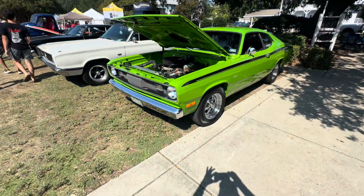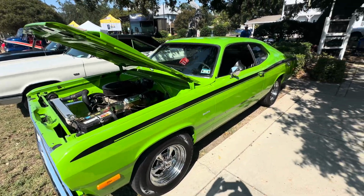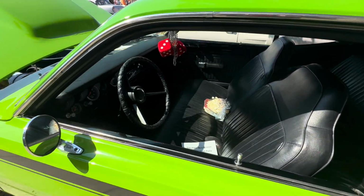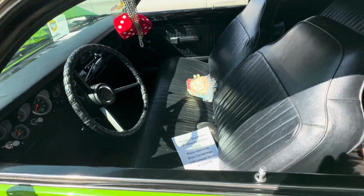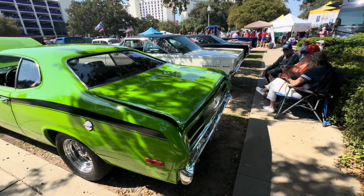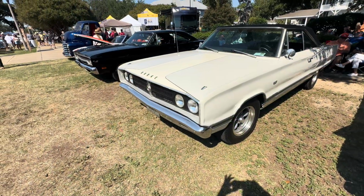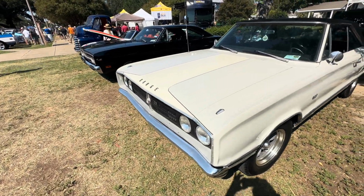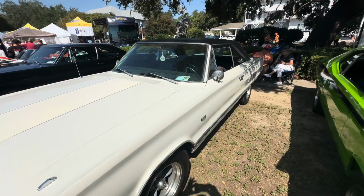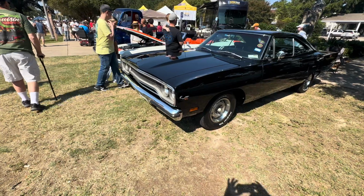Here's a bright green Plymouth Duster. As I walked up, I could see it had Texas plates on it. Here's a big Dodge Coronet. It's kind of like a two-tone white. You can tell the difference between the two shades on the hood there. That's really a pretty car. I always like this body style. And here's a 70 Plymouth Roadrunner in black.